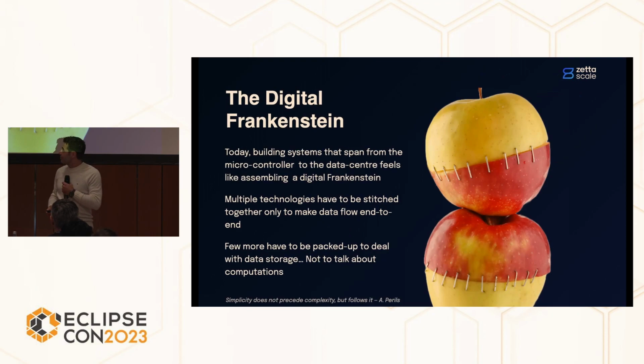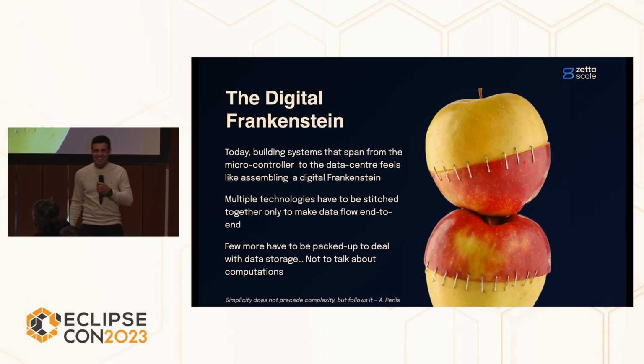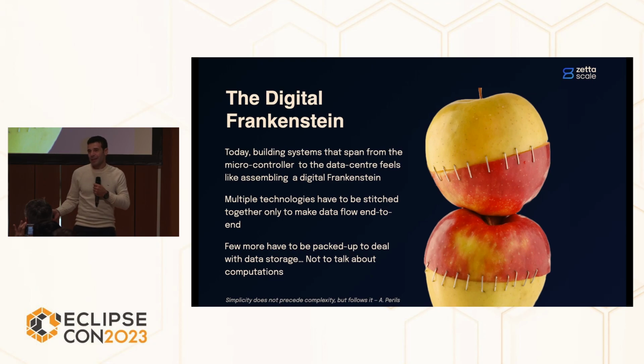Okay, so why Zenoh? When today you try to build a system that spans from the microcontroller up to the data center, and a car is that kind of system, as it is a robot and so on and so forth, this is what you end up with. Some people might like it, but unless your surname is Frankenstein, if you get the pun, then this is ugly. And that's what we do today. Because putting together a system that goes from the microcontroller up to the cloud, only for getting some data flowing, it's a patchwork. It's putting together multiple protocols, and it's really painful.